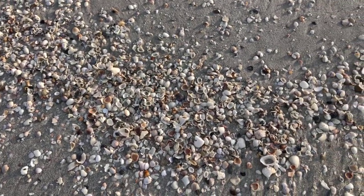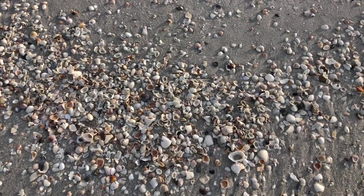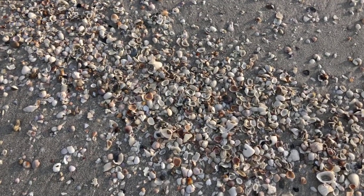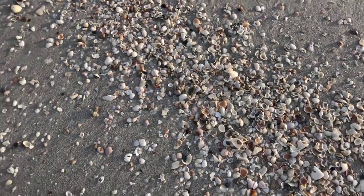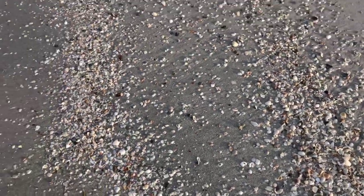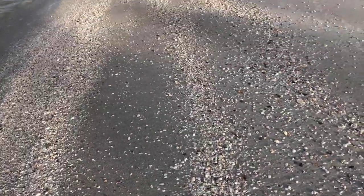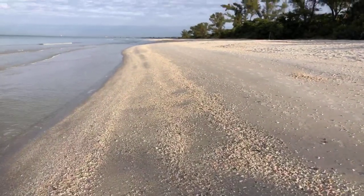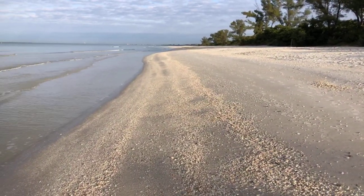So many little tiny shells down there. Lots of little worm shells. Nothing's jumping out at me though. I gotta walk really slow. Keep a sharp eye out.